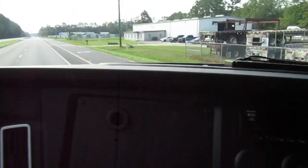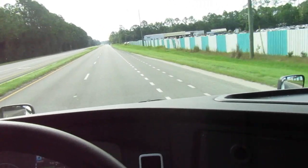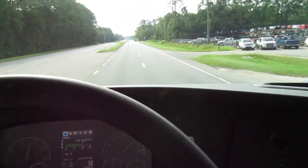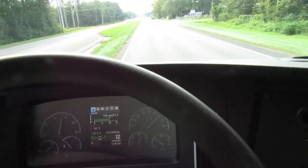Very nice. I think she'll make this guy happy. Well, to be fair, he won't be the one driving it, but I think this will be a good fit for the driver. Nice, laid-back truck to just sit there and drive.